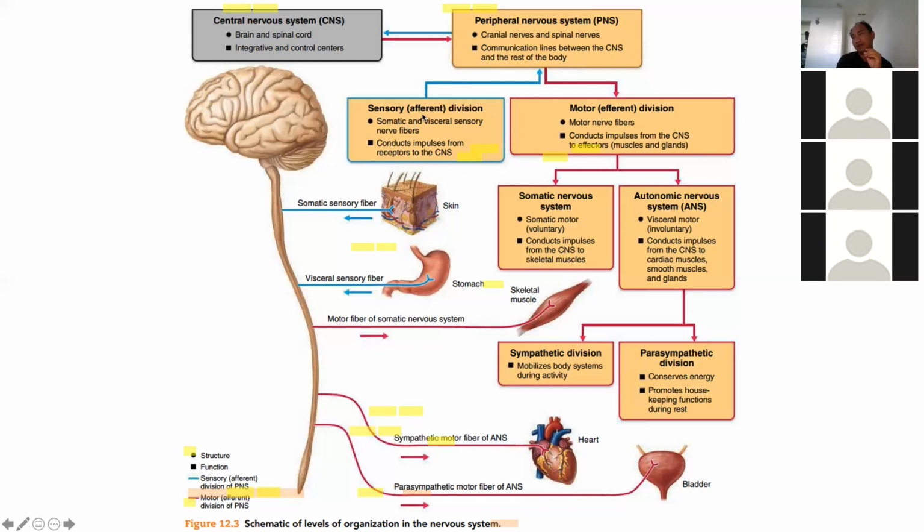Sensory means afferent. Afferent means taking towards the brain and spinal cord. So if we touch something, that touch sensation will be carried as an electrical impulse along the nerve and go to the spinal cord or the brain. The brain knows that you are touching something soft, something hard, something rough, or that it is hot or cold. That integration will come back down, and we will react with our motor system. So sensory is afferent, A-F-F-E-R-E-N-T, taking to the spinal cord and the brain, and motor is efferent, coming away from the brain and spinal cord.